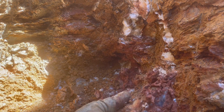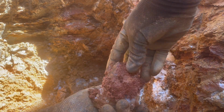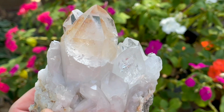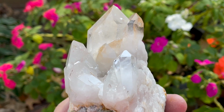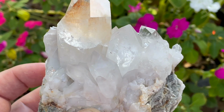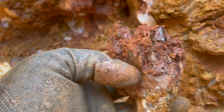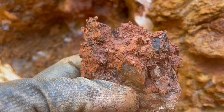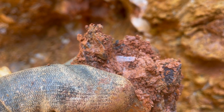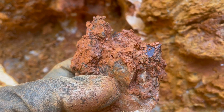Here we go. I don't think I'll ever get enough of this. This is just too cool. You can see some imprints in there, right above my thumb, that little shiny horizontal thing. That's an imprint from where one's still stuck up there in the clay.